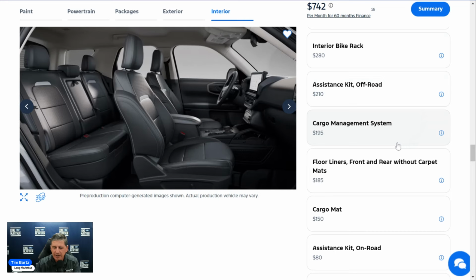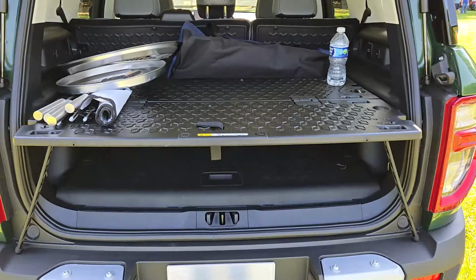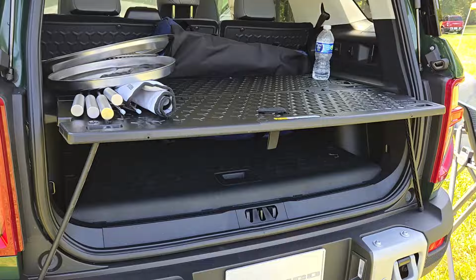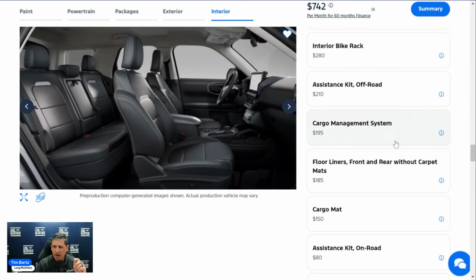Cargo management system, that is a factory installed option. It's pretty cool. It doesn't show an image here, but I'll show you an image from the embargoed event we went to, where you can put that on. It gives you a shelf, divider, and a table all in one. That way you can use that for camping and such. It does require the rails, which is why it's a factory installed option.